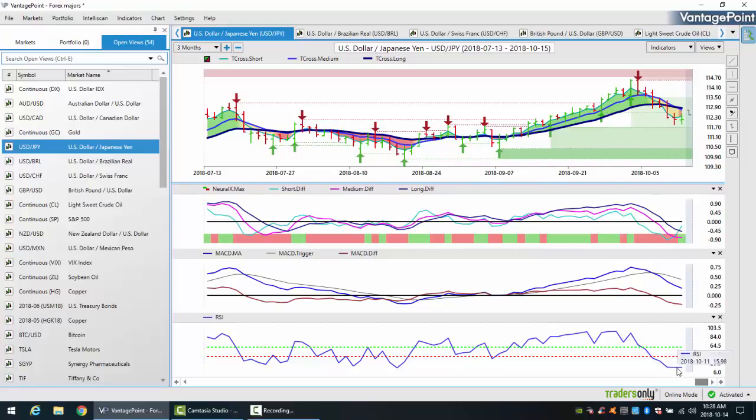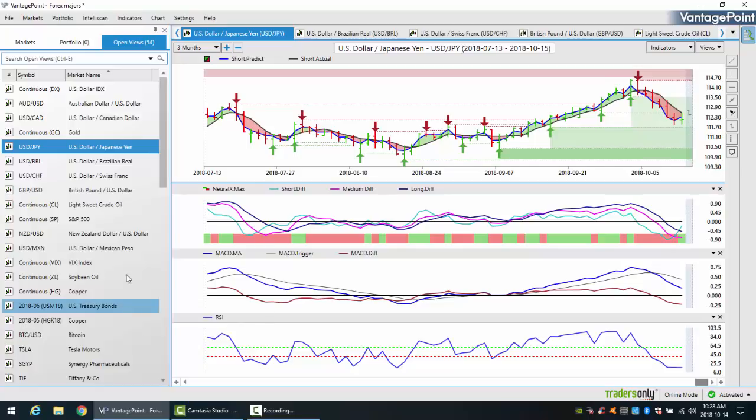Right now, the RSI is flattening out. And again, if we look at our short-term crossover from VantagePoint, it's starting to turn up, and we've got a neural index pointing higher. So if nothing else, we are likely to move higher at the beginning of the week, but it will all be dependent on those global equity markets.